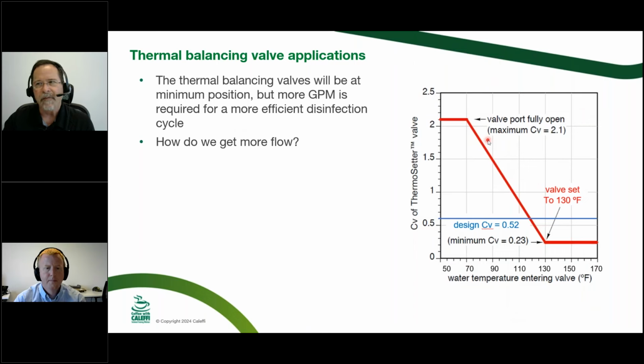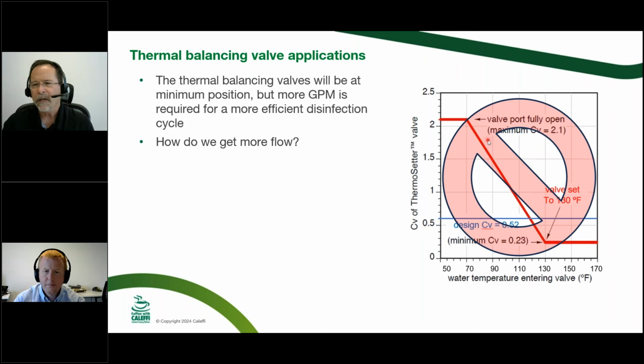So if you remember this graph again, right? If we are sending hot water down that recirculation pipe, the recirc system, all those valves are going to be at minimum position. Now, that means we have maximum resistance in that hydraulic loop. If we want to do a thermal shock to try and kill that bacteria, we need more flow. With only a little bit of flow, it's going to take a long time to kill the bacteria. We want to have a balancing valve that can open up, get more GPM going through that loop, and shock and kill that bacteria. So a basic balancing valve that only does the balancing with that single cartridge is not going to work for us.